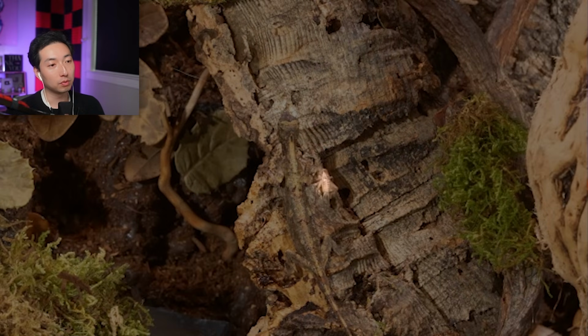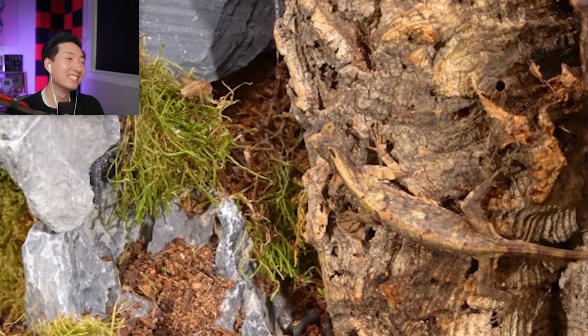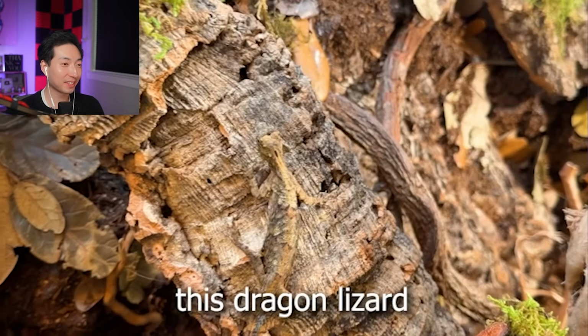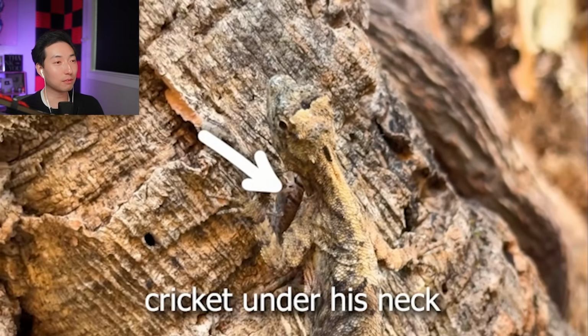But considering this cricket was basically bigger than the dragon's head, it was no surprise that the dragon didn't even try to eat it. And yeah, literally every time I brought a cricket over to his head for the next hour, he just did not try and eat them. All right, something's telling me this dragon lizard doesn't actually like to eat crickets because, I mean, there's literally a cricket under his neck hugging him now.